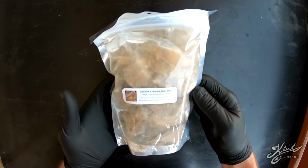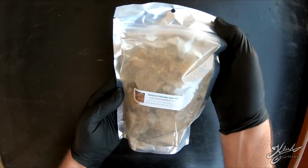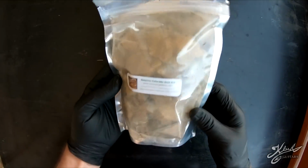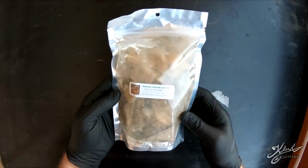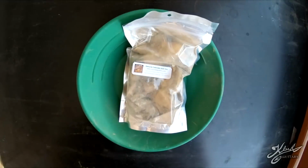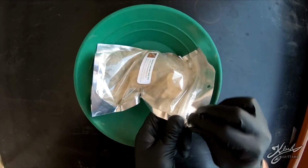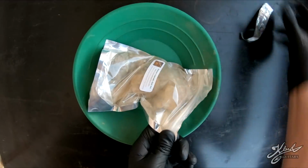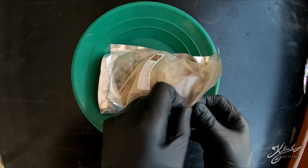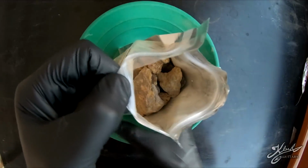Okay, so there's no guarantee of gold in here or anything. The guy on the phone said I would probably find something, but of course he didn't guarantee anything. It's just going to be a fun thing to look through, and let's take a look at it in a pan. Alright, let's go ahead and rip it open. Nicely sealed bag here, and zip locked as well.